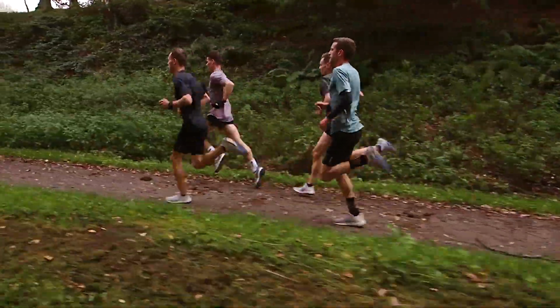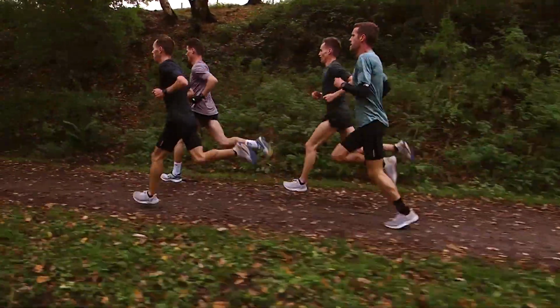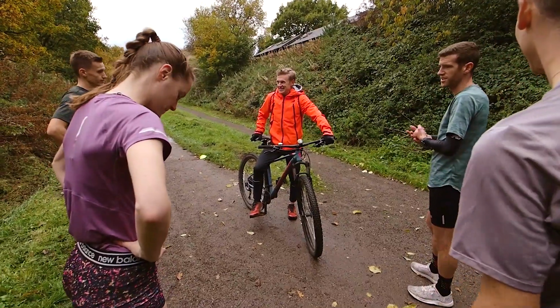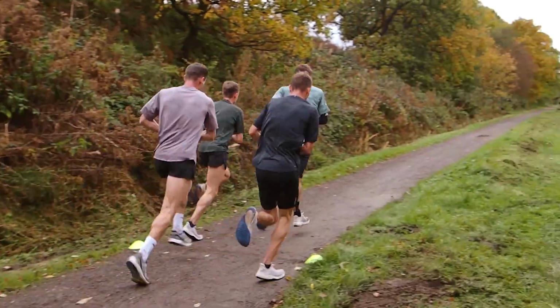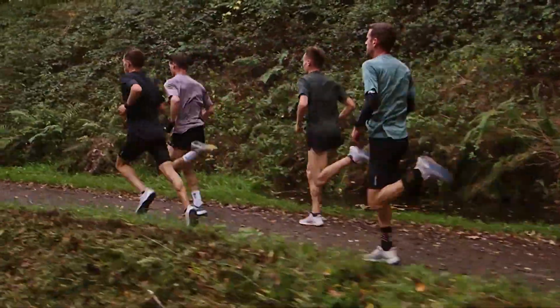We use this disused railway line, the Middlewood Way. It's perfect, gravel surface, and usually horse and bike free, but at this time of the year we're doing most of our work off the track, off the roads, building up in this winter phase for cross country, some road races, and then moving into the indoors after Christmas.